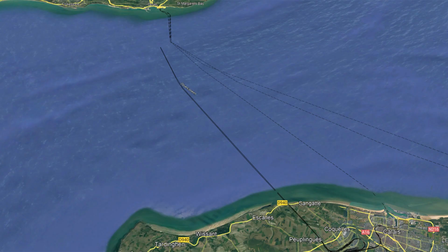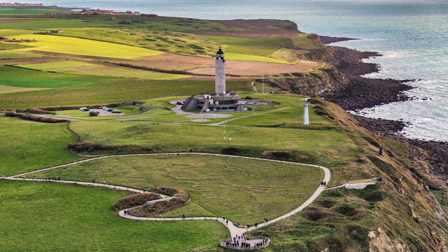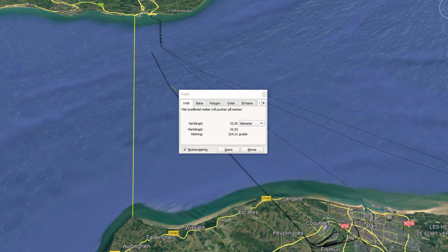So I had a look further south at the coast. I followed the coastline. The first beach that looked like the one in the video was down here. I'm quite sure that this is the area where he filmed from. And what do we have here? A well-known lighthouse and a very popular tourist spot to view over the English Channel to Dover. The distance to Dover is 33 kilometers.